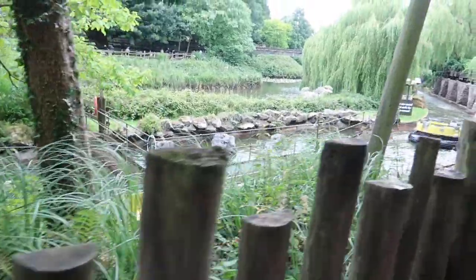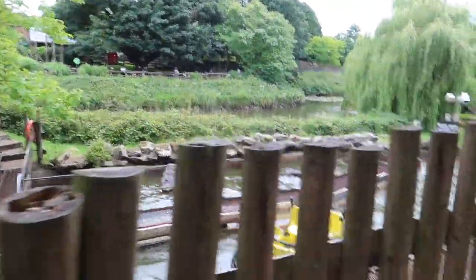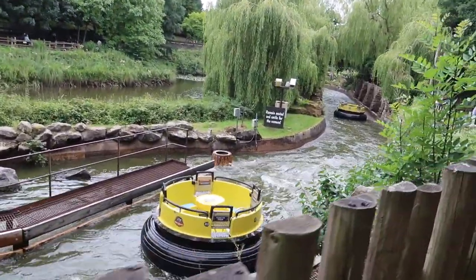Oh yeah, it looks like nobody's riding the River Rapids right now, and I don't blame them because it's a little chilly. There's a 75-minute line. Maybe they're cleaning them.